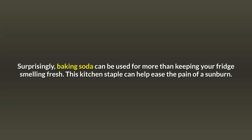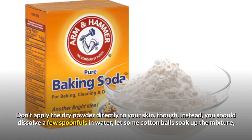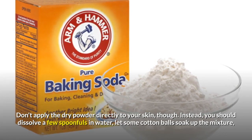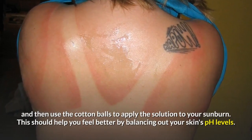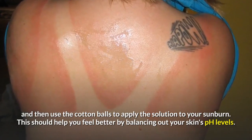Surprisingly, baking soda can be used for more than keeping your fridge smelling fresh. This kitchen staple can help ease the pain of a sunburn. Don't apply the dry powder directly to your skin, though. Instead, you should dissolve a few spoonfuls in water, let some cotton balls soak up the mixture, and then use the cotton balls to apply the solution to your sunburn. This should help you feel better by balancing out your skin's pH levels.